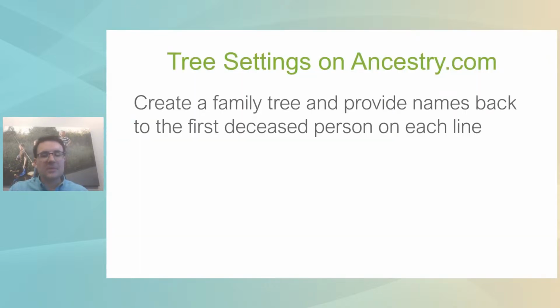So when you create a tree, please go back to the first deceased person on each line. Living people can only be seen by you. And so in that first example where I just had me and my parents, I can actually see their names, but your DNA matches can't.